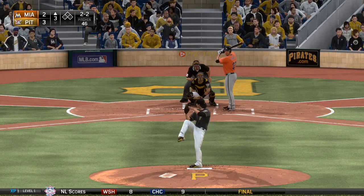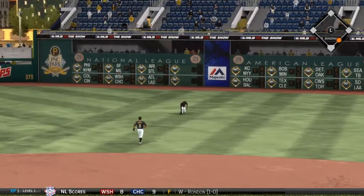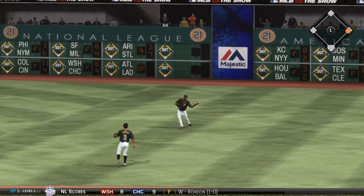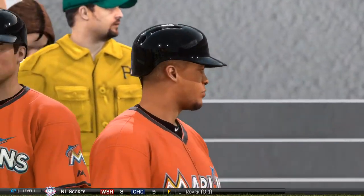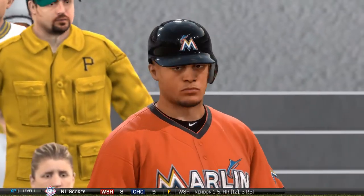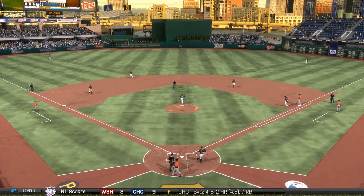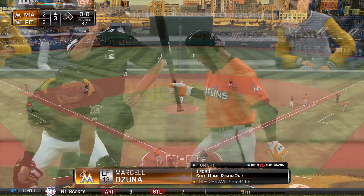Here's the 2-2 offering. And this is hit well towards the hole. And this will get through into right, and he's aboard with a single. And that average of his, which was not too good before this hot streak, back up to the 260s now, so slowly but surely, he's getting back to respectability.